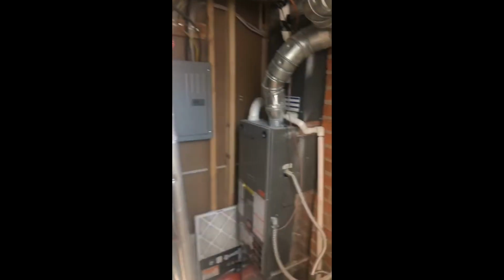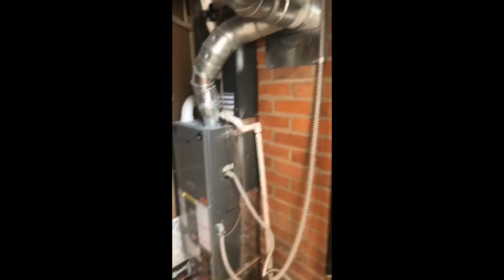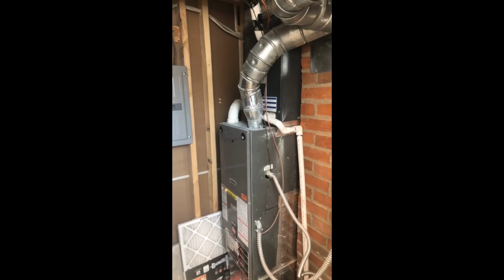All the new hot water heater and the furnace, the furnace got moved, and the HVAC was a big process during this remodel, and I also added AC. So thank you to all the people who contributed on Facebook.